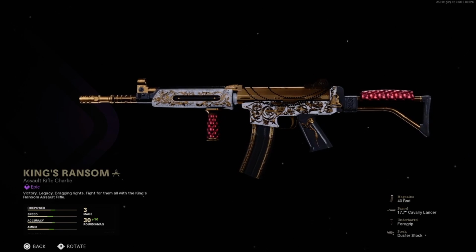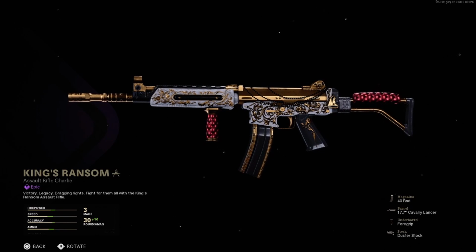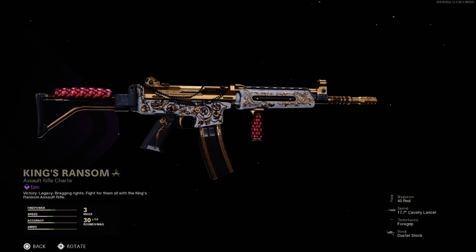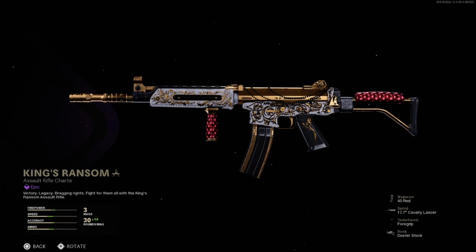You know, just little things like that I like. The little tiny rivets on the magazine look cool. You have design everywhere and it looks flawless. But the main thing that really turns me off from this Krig blueprint is the attachments. 40 round magazine, Cavalry Lancer, foregrip, and Duster stock. Those are all bad attachments for such a nice looking blueprint.